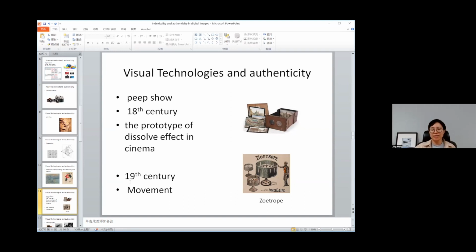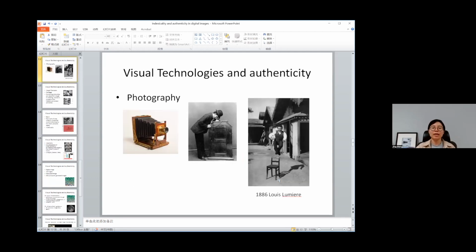And then in the 19th century, we have this kind of movement. I think we still have this now, right? It's a kind of device, and when you turn it around you can see the photos moving, like a horse riding. So these were very simple techniques used before cameras, when people were trying to better engage with or better represent reality.